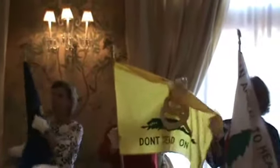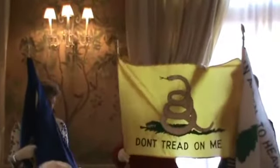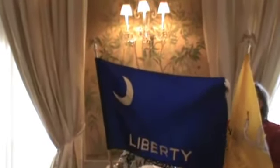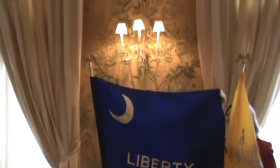Sergeant William Jasper saved this flag when it was shot down at Fort Sullivan, exclaiming as he did, "We cannot fight without a flag." The crescent was the insignia used on the capes of General Moultrie and his men in the first defeat of the British naval force for many, many years.